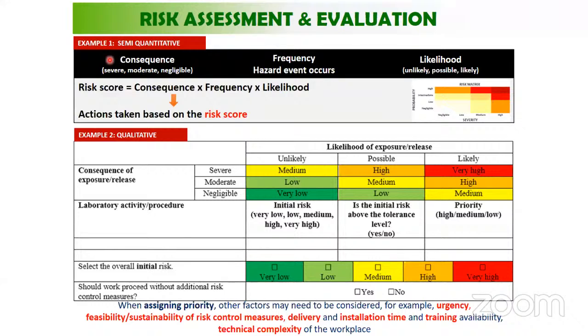So you get that one where you use your scores to categorize the risk, and then you get the qualitative one, which we are currently focusing on, where you just report low, medium, high based on your observations of the severity or the likelihood of exposure and the consequence it can lead to. Then you determine where you rate the risk. For example, in this table, on the top there is the likelihood of exposure, and on my left is the consequence. So based on your rating there, you'll decide where they cross, and then you'll rate your risk based on that.